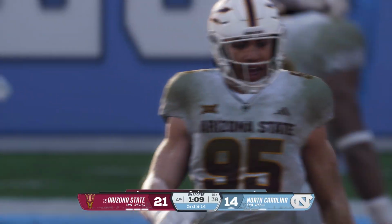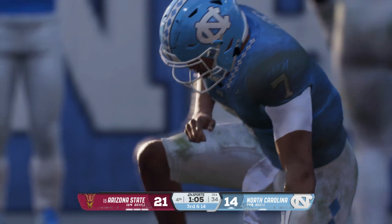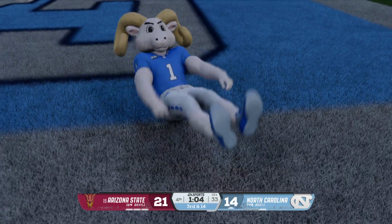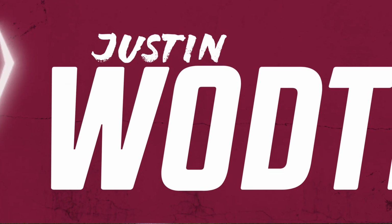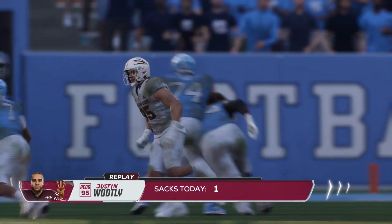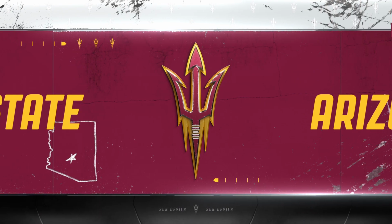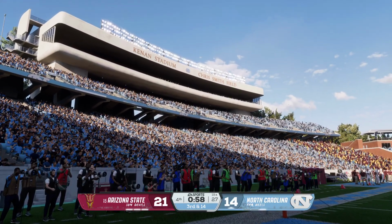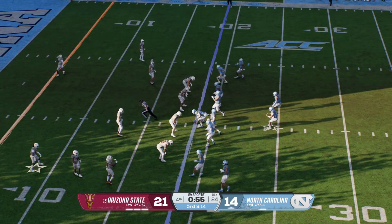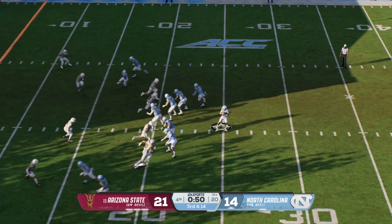And the pressure will get there. The sack. Down he goes in the waning moments. That could be a costly play. Now third and long, and trying to play catch-up in more ways than one after that earlier sack.